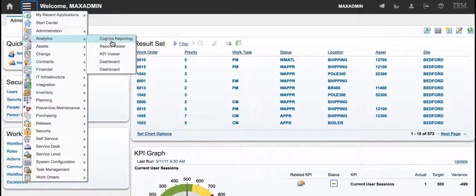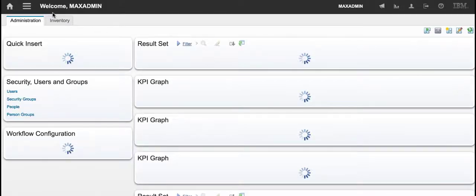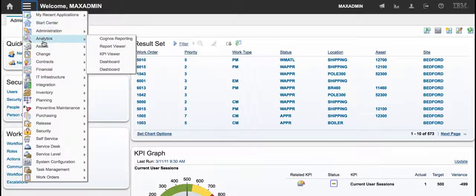Now there are a couple of key things that you're going to see here. Oh goodness, I'm signed out. Excuse me. Let me try that again. Here we go. Analytics, Cognos Reporting. Here we go.